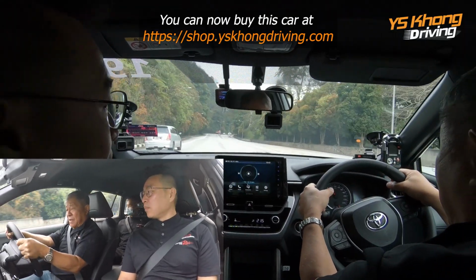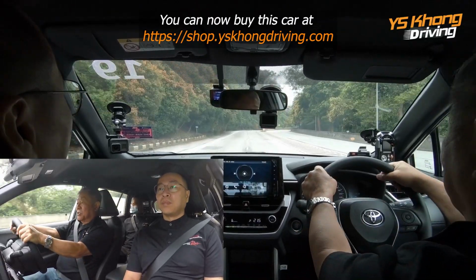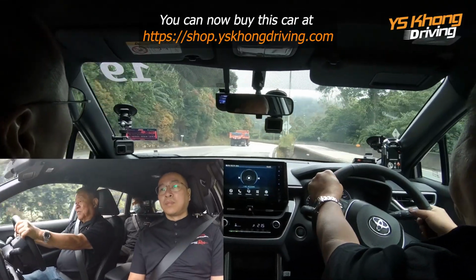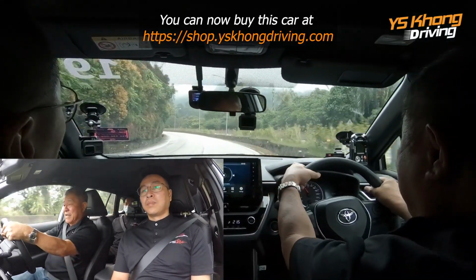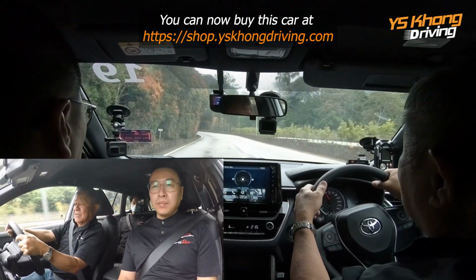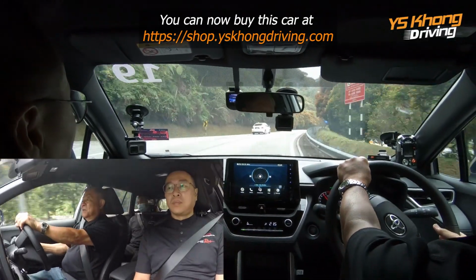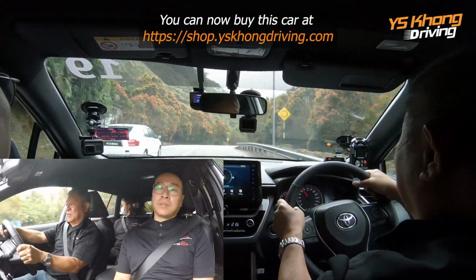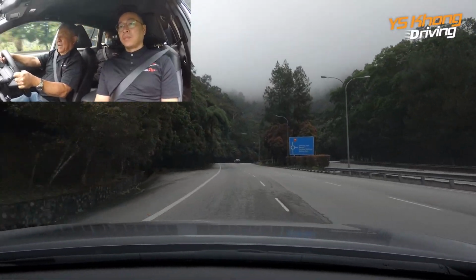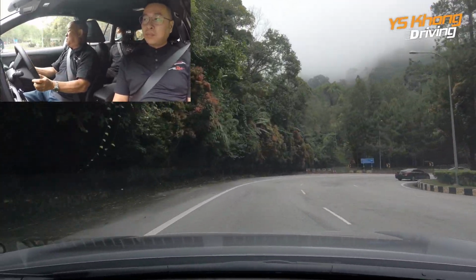The V variant has got the Toyota Safety Sense, you know, the collision warning and braking, and also it has the lane keep and lane tracing. This one doesn't have it, but well, I normally don't use those stuff. And also the V version has got the dynamic radar cruise control, which this one doesn't have. This one just has the normal cruise control.